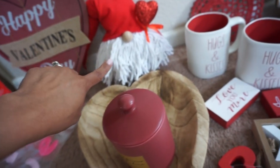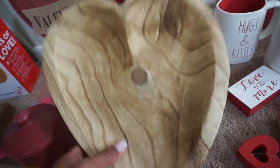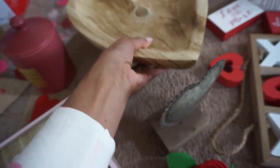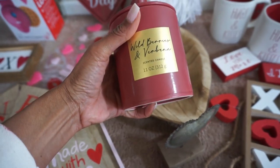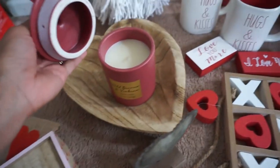We have this little gnome. Brooklyn was gifted it last year, and I'm going to put that in her play area. I love, love this little tray. This little wood tray from Hobby Lobby. It says $14.99, but I know it was 40% off. And then this little candle from Target. Really cute. I love that red color.